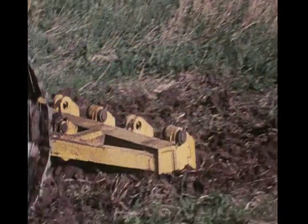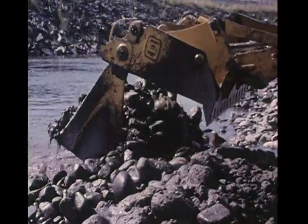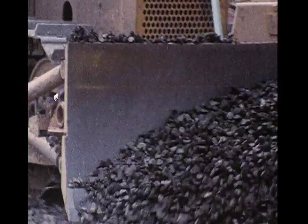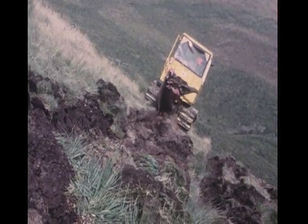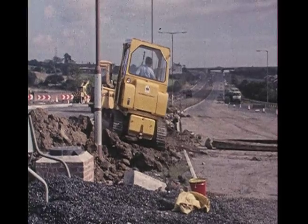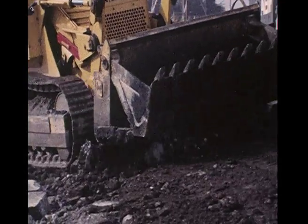The need for conservation has never been more urgent. Pollution, expanding populations, diminishing natural resources, natural erosion are all placing heavy demands on man's ingenuity. Those words come from our next film, made in the 1970s, but they seem to be as relevant today as they were then. International's construction and industrial equipment was playing an important role in the challenge of moulding the environment for a more secure future. The film is British made and aptly named For a Better Tomorrow.